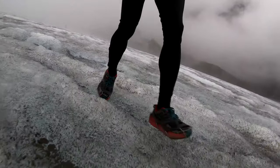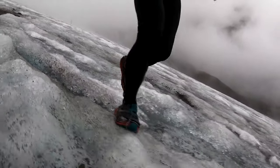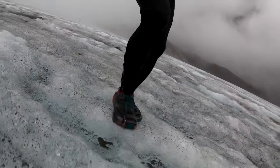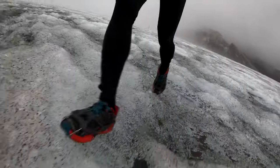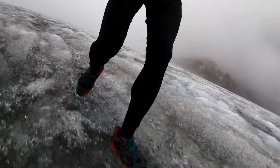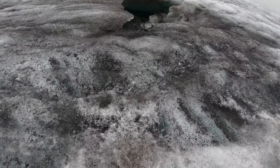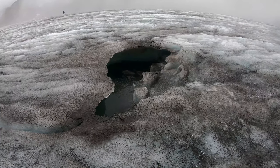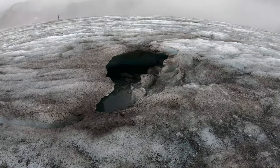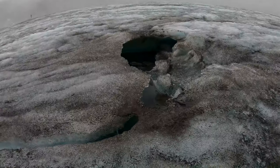The track leads you to the Braunschweiger Hütte. On the glacier section, your snow spikes are necessary and obligatory. It's slippery, but very beautiful. So watch out for the holes, the ice holes, very famous in the Pitztal Valley, but don't step inside, so watch every step you make.